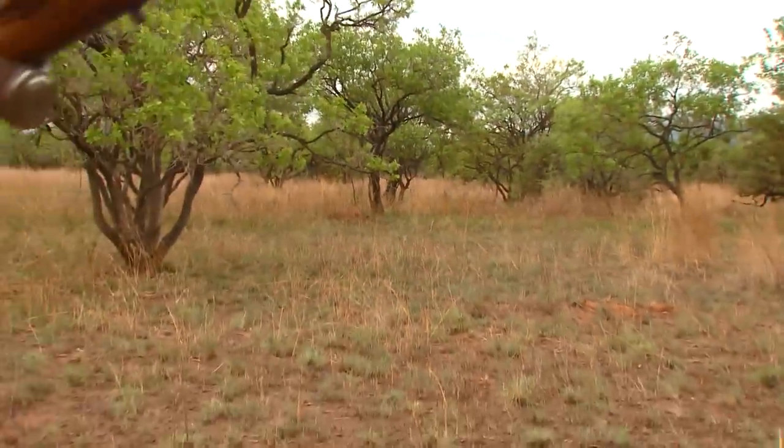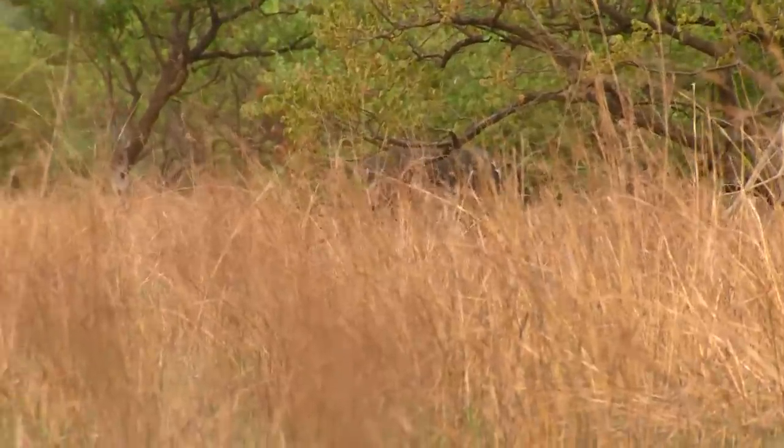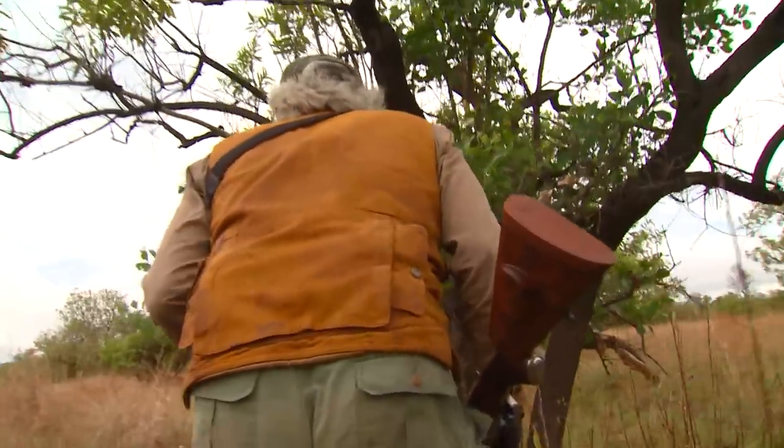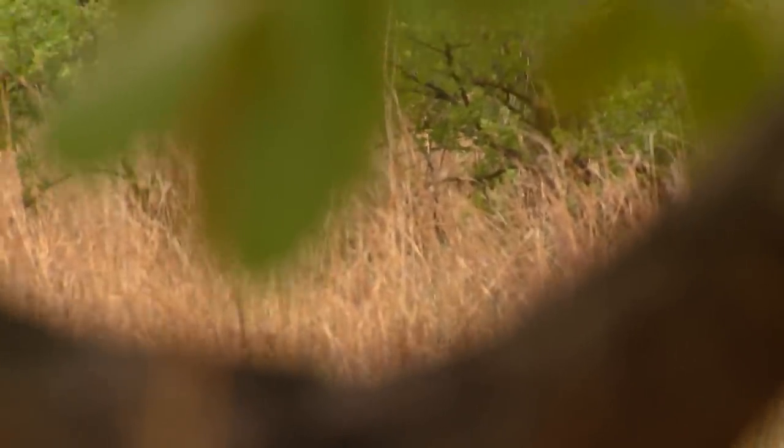After you've seen the buffalo, now you gotta be careful. We would usually leave some of the group that was with us behind, get in on that last 200-300 yard stalk. If you can find them laying down in the shade, that's the buff you want.